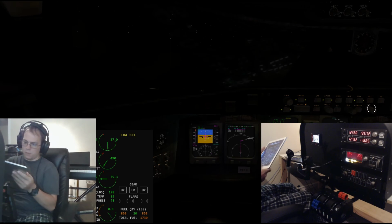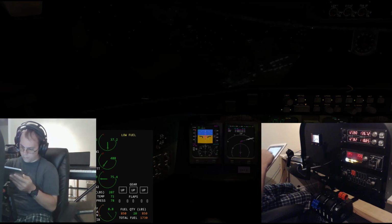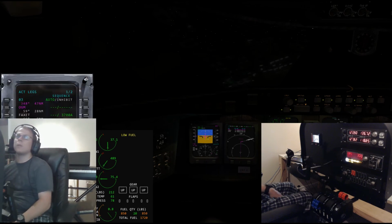Hook up the approach plate for the ILS. Show me the plates. What's the GPS? It's 7, right? This looks like RNAV only, which is kind of unfortunate. So at FAXIT we need to be 3,700. Scroll down. 3,700. I'm going to go direct FAXIT.